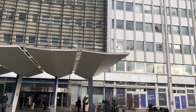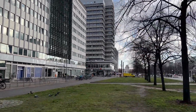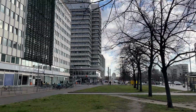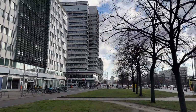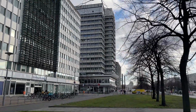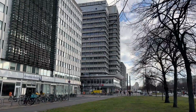We now move on to a plot that was once occupied for centuries by the Georgenkirche, or St. George's Church. Following World War II, the congregation sought to rebuild the church here, but was denied by the GDR government. Instead, this 18-story building was built and called the Haus des Reisens, or the House of Travel.